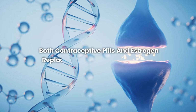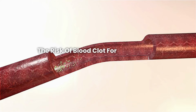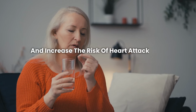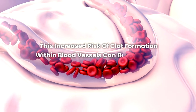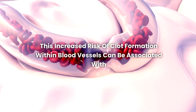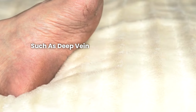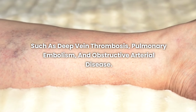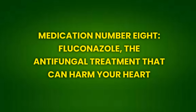Both contraceptive pills and estrogen replacement therapy can increase the risk of blood clot formation, raise blood pressure, and increase the risk of heart attacks and strokes. This increased risk of clot formation within blood vessels can be associated with an elevated risk of heart attacks and thromboembolic events, such as deep vein thrombosis, pulmonary embolism, and obstructive arterial disease.